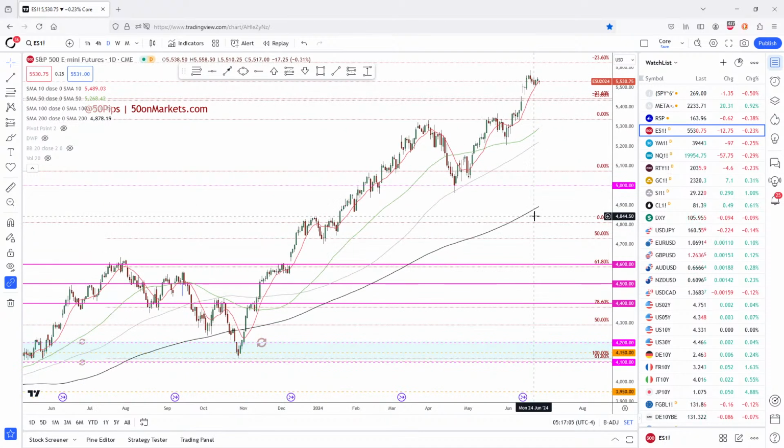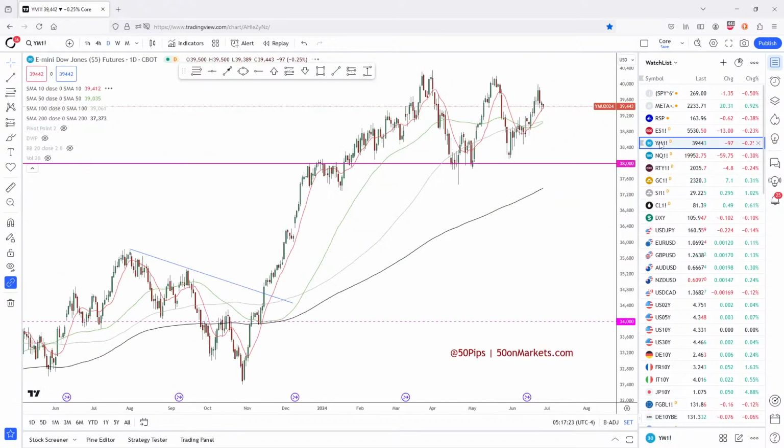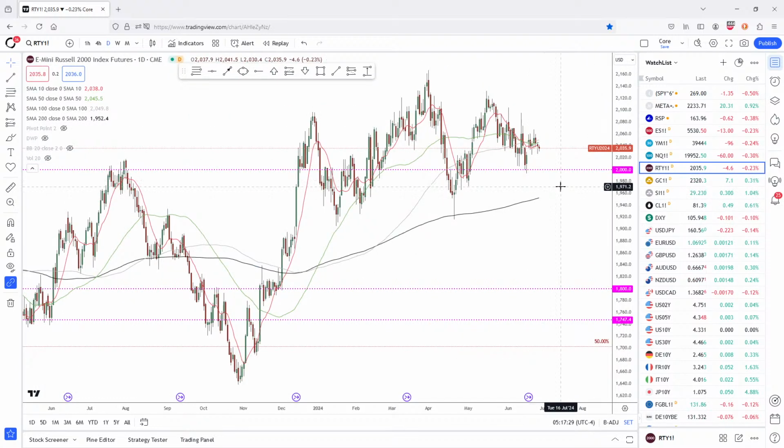Now, what's happened here on the indices? Well, we've had reversals on ES and NASDAQ. You've got this reversal all-time high on ES, NASDAQ, reversal all-time high. So the higher time frames are pointing to the fact that we could be setting up for a bigger retracement, right? And in the meantime, also YM is still holding a series of lower lows, and Russell is still in the gutter holding this kind of downside channel.